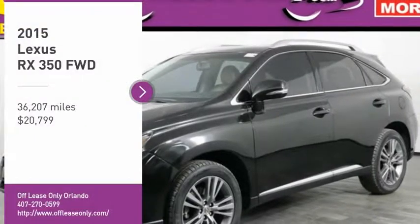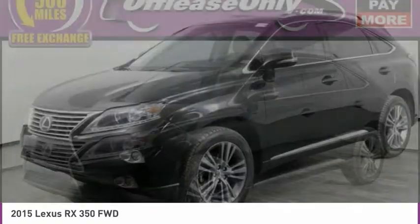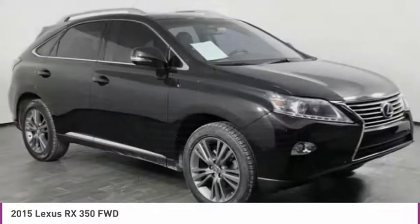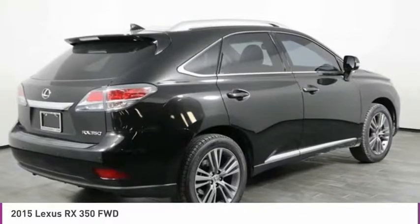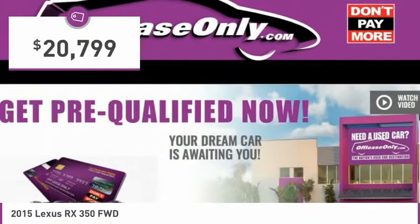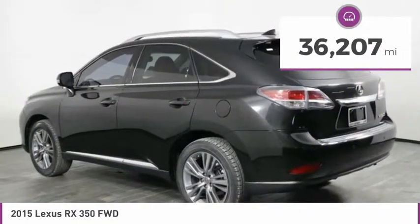Make a great choice today with the 2015 RX. The Lexus RX offers a spacious interior with an extremely high level of quality. The RX is the perfect fit for those looking for fuel efficiency, a wide variety of safety and technology features, and that luxury feel, and is priced below $25,000. This vehicle has less than 40,000 miles.